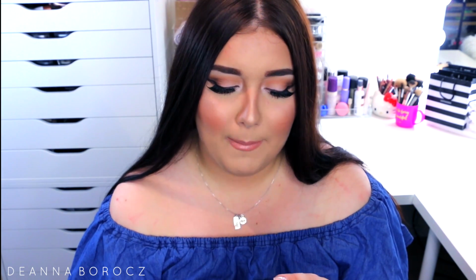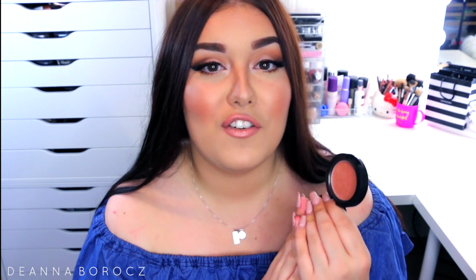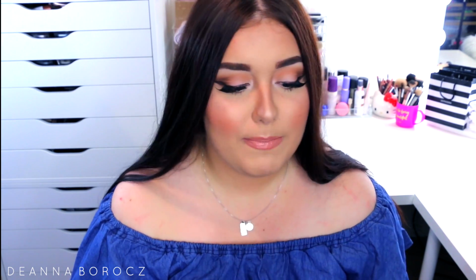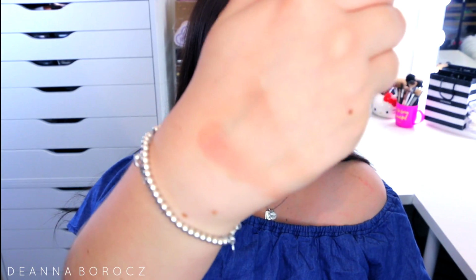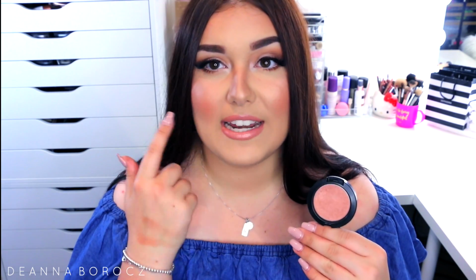The first one is by MAC. This is the Margin blush and it's a frost finish. This is so beautiful if you like a shimmery but still orangey, peachy, bronzy toned blush. It's so pretty. That's what it looks like right there. It just looks absolutely beautiful on the cheeks when you really want a nice sheen like I have going on right now. It's so beautiful.